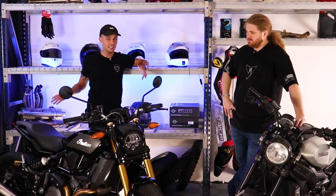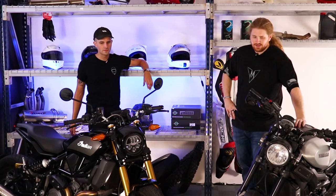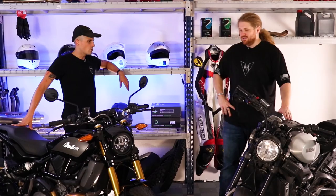It is the fact that it doesn't handle like a sport naked bike, and it's got so much character and pizzazz to it. That's what we were saying, right? Like so much zest to this thing. Yeah, and this is a spicy bike too, but it's also just kind of basic. It's a little more traditional. Yeah, it's a known quantity.